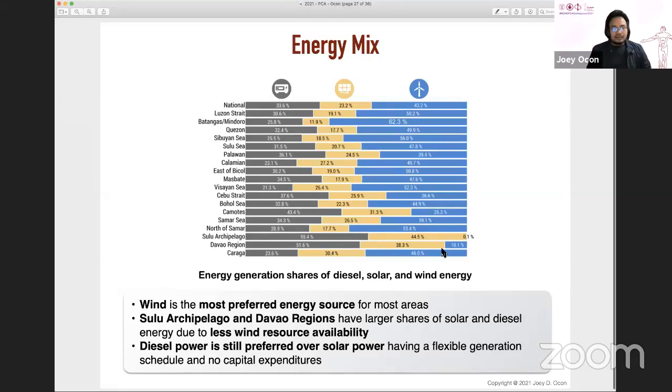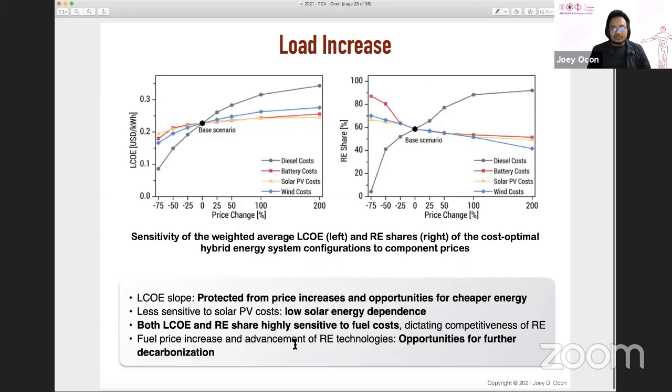In some areas, diesel power is still preferred over solar PV because of the flexible generation schedule. And you already have your existing diesel power plants, and you're not required to purchase additional capacity.